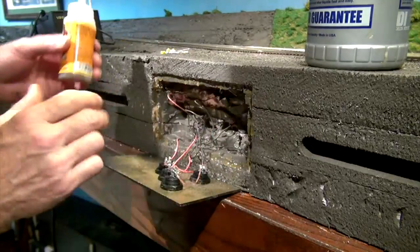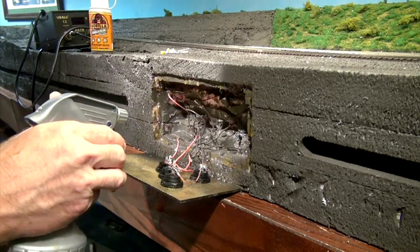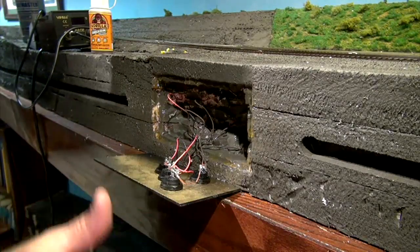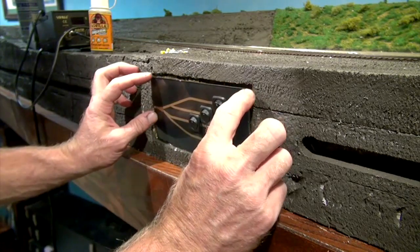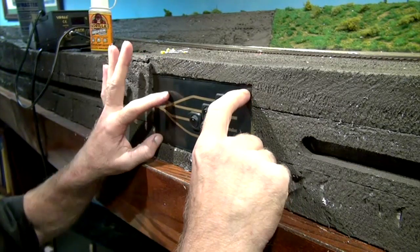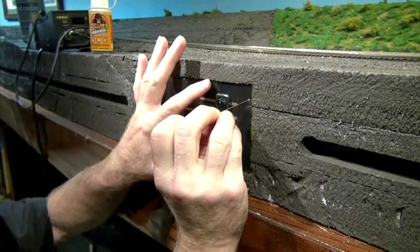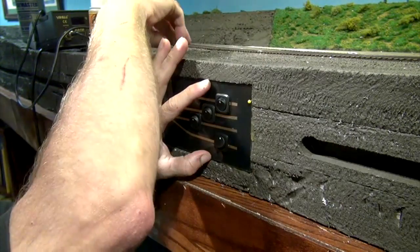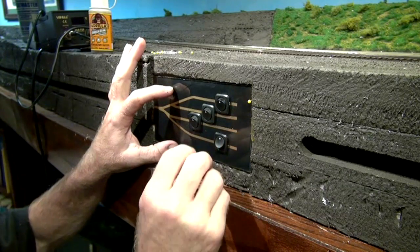So I put the Gorilla Glue around the outside edge of the control panel where it's going to mount and touch the foam. I've wet the surface, and now I'm wetting the surface one more time. This will all dry. The key to keeping this in place while the Gorilla Glue expands is using these long push pins, which will keep it into position right where I want it to stay as the foam sets up over the next 25 minutes.